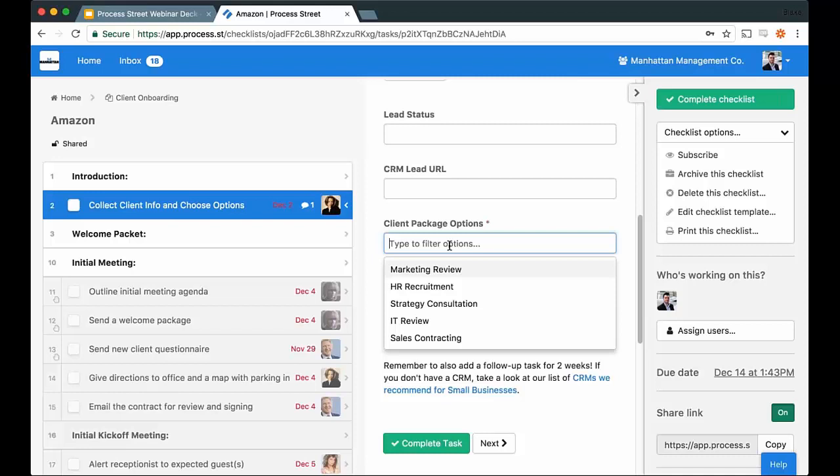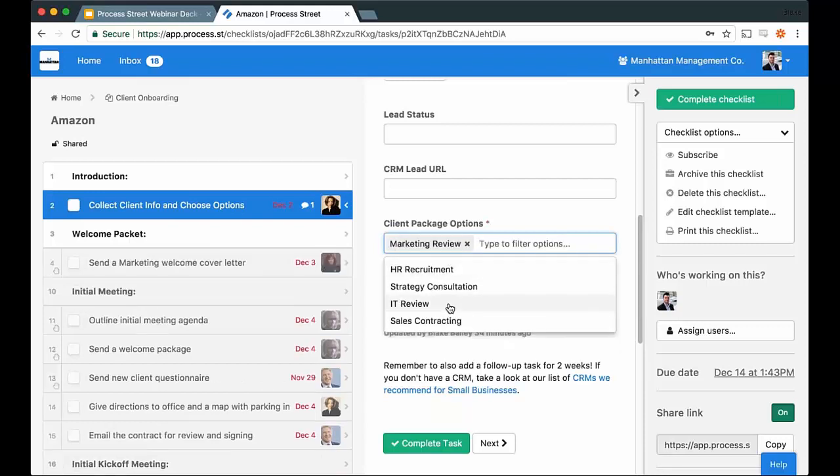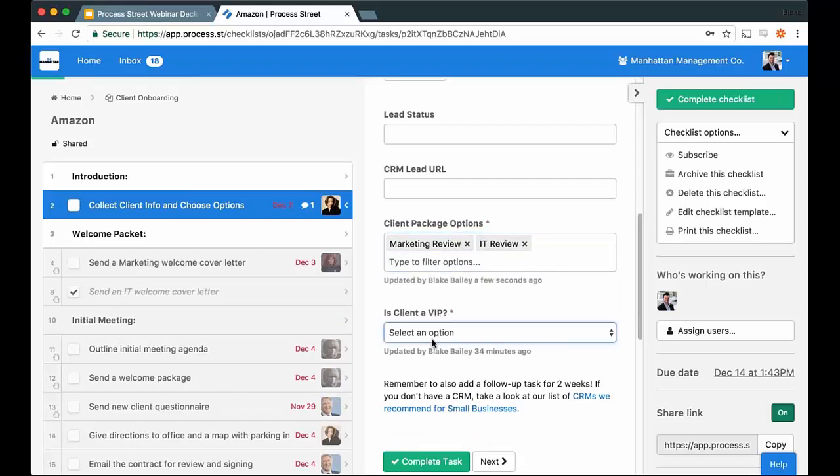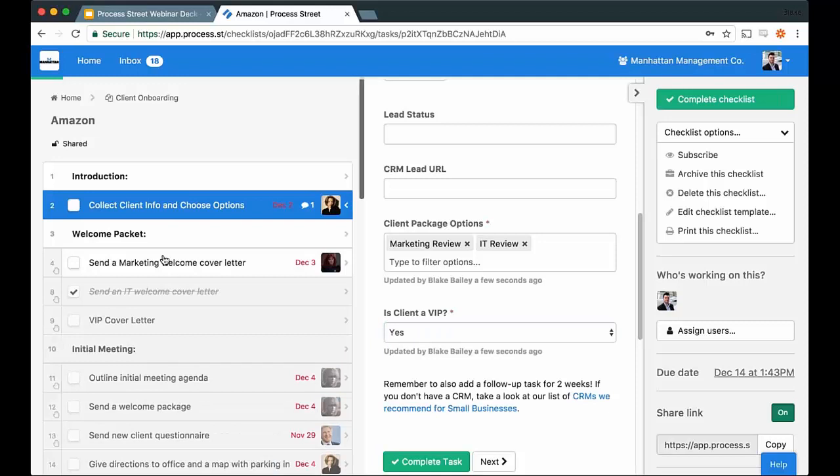Obviously in insurance, you've got lots of different ways that could go. So essentially you would have all of the different options listed here, and you can choose multiple. So for example, if we say, okay, we need to do a marketing review, and we're going to do an IT review, obviously this is just in this specific case, and we're going to say, is this client a VIP? Are they paying us a lot? We're going to say, yeah, they are. In that case, we're going to get all of these specific tasks that are going to show up only when these certain criteria match. And that's going to allow us to really change how we work and make sure that under one template, we're able to essentially serve all these different use cases. And that's incredibly helpful for our team.